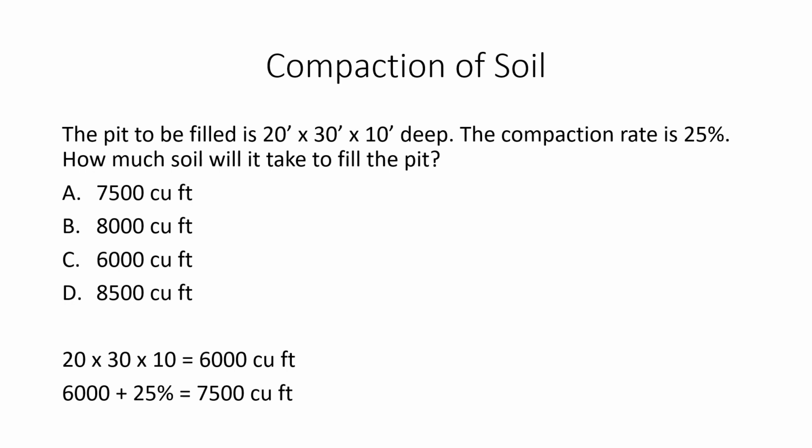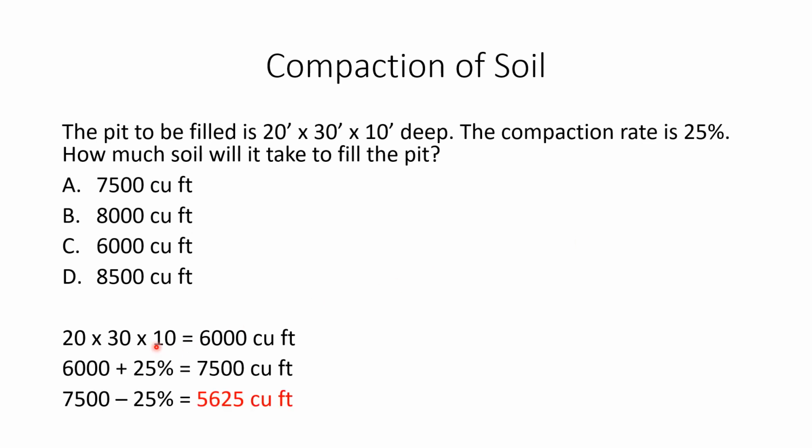But I want to just caution you a little bit. This is not like your typical math question. It's a little bit different. If you remember your break-even question from the business and finance, it's more like the break-even question. Because let's try this. So we get our answer at 7,500 cubic feet.